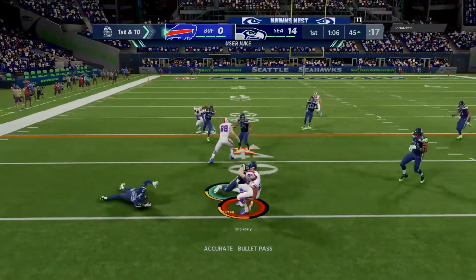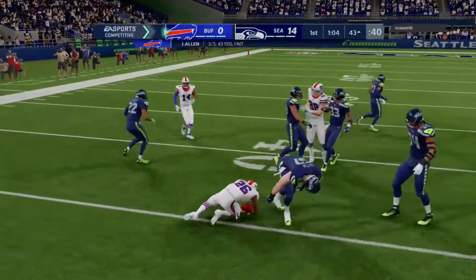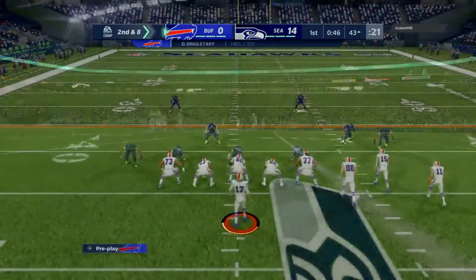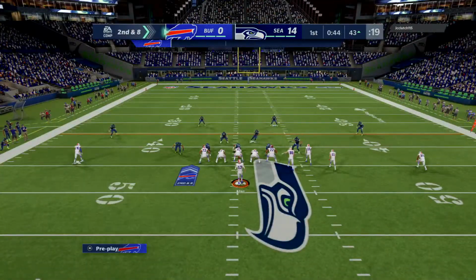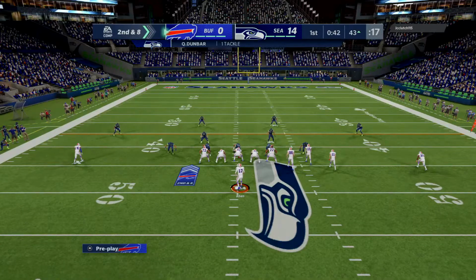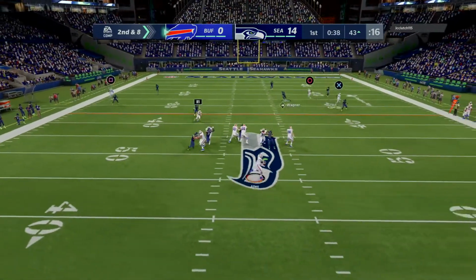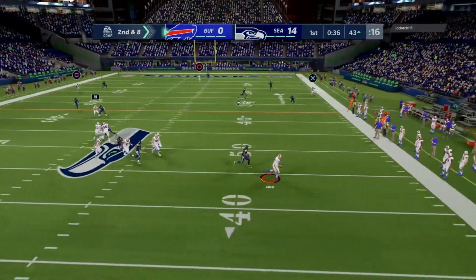Allen going to get this one to Singletary. That catch is good for only a couple. That's a good job there by the corner. We do talk about this a lot, that a lot of corners see their job as simply covering receivers. Tackling isn't everyone's thing. But in this case, he came up quickly and made a nice, sure tackle.